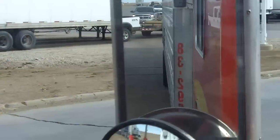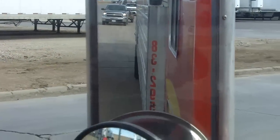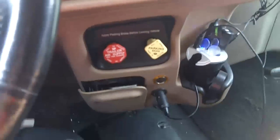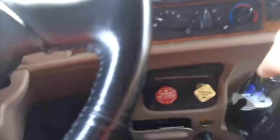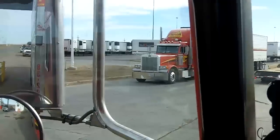All right, so to slide the tandems, just push in the tractor brake. You can see the tandems in the back and just pull forward. All right, it's hard to see, but there we go. And then release. And then you're good to go. Oh, there's a good driver right there.